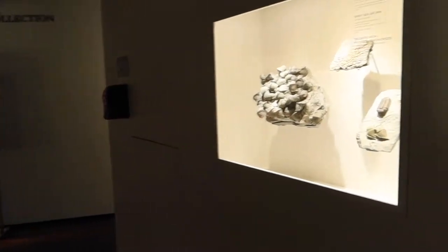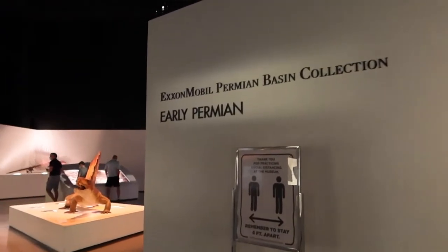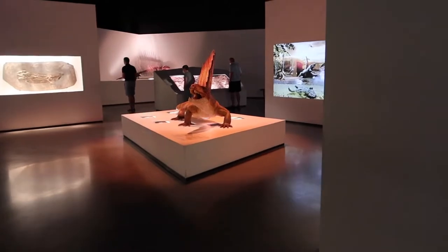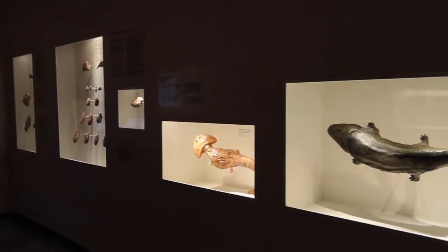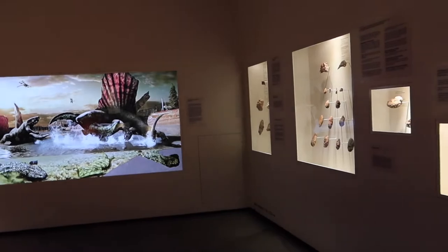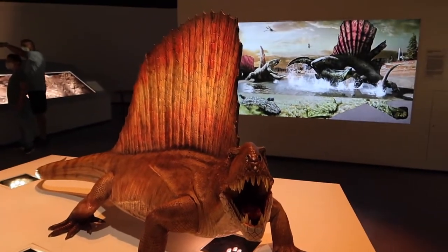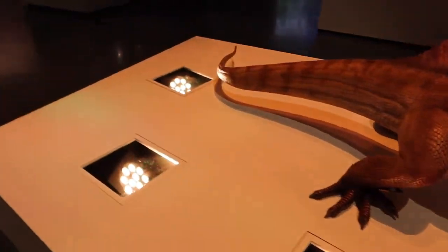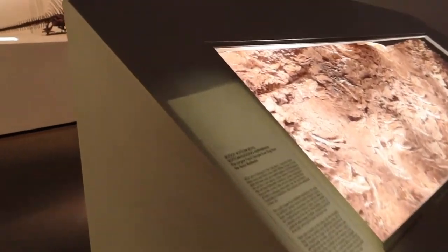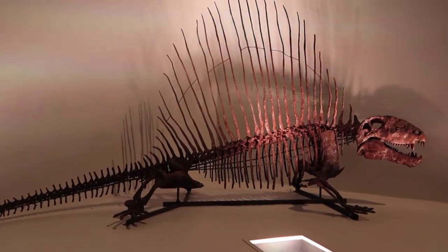Now, I absolutely know nothing about dinosaurs, the different ages. So now we're going to the early Permian. That guy looks pretty cool. A sail dinosaur with sails and stuff. You got more fish over here. That guy looks ferocious. Doesn't look too mean, right? And then there's the fossilized form, all bones. Wow.